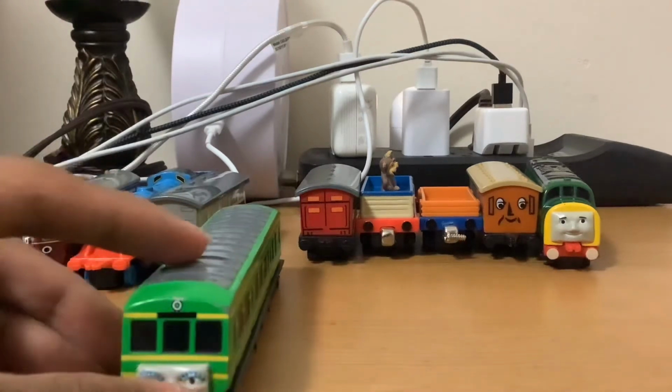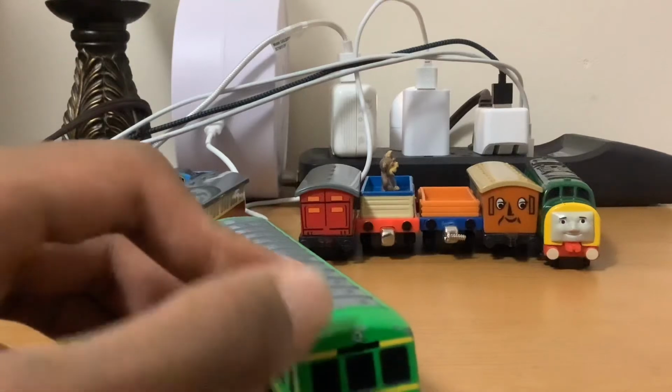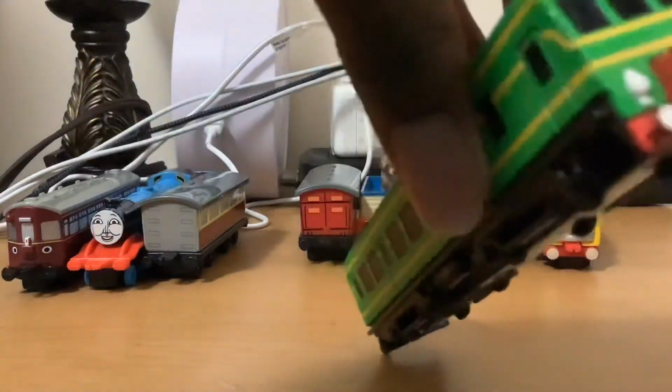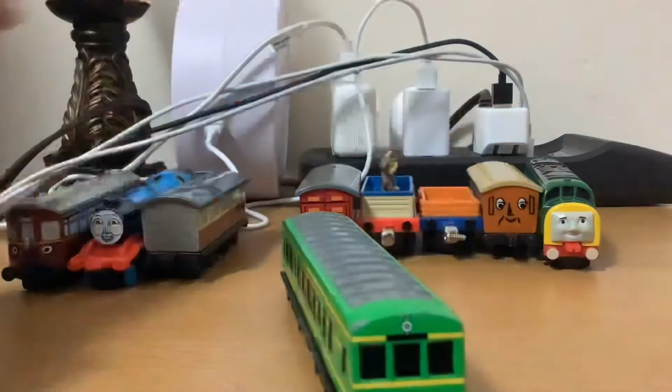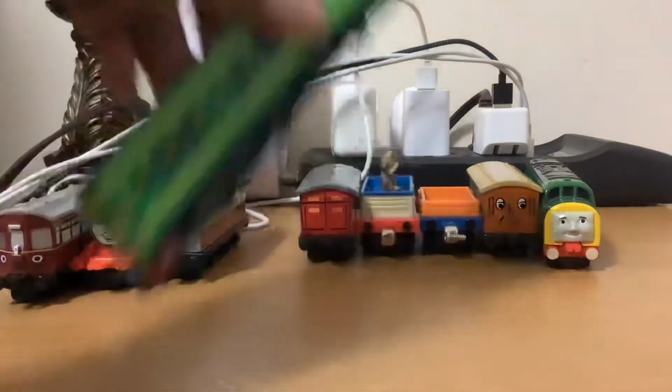Okay, so that's Daisy. I also point out that her headlamp and all sticker details are still there, so that's also good. One last thing that I do like about her is that her lamps on her backside are there as well. Something similar with Isabel here, so that's nice.